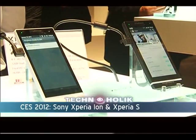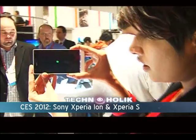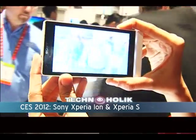And finally, there were two Sony phones, the Xperia S and the Xperia Ion. Radhika was caught playing with the phones, so let's see what she had to say about them.